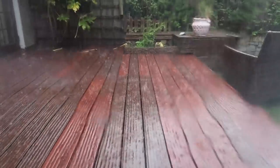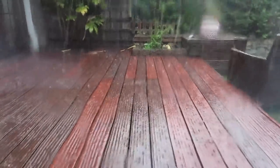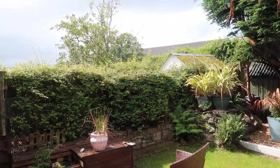Well, the weather forecast today has been super changeable. One minute we've had torrential rain and hailstones, and the next minute we've been basking in gloriously hot sunshine. In fact, the weather today has been so crazy and changeable that outside the city of Aberdeen, there was even a twister spotted moving through the sky, which is just insane.